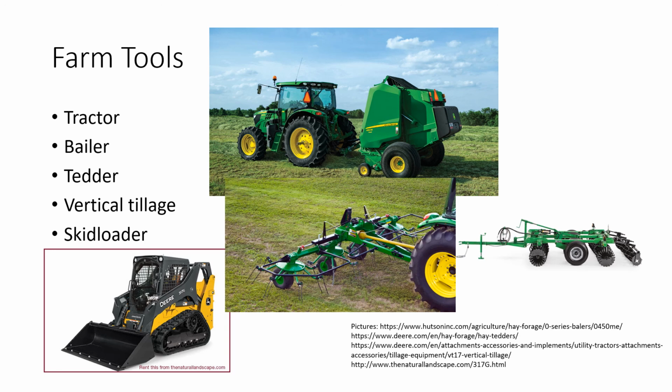Now, the item next to the tedder is what we call vertical tillage. Vertical tillage is how we break up the dirt to be able to plant different things. So whether it's corn or even the pasture, because we sometimes need to replant the pasture, we need to break up the ground to be able to plant the seeds. That's exactly what this does. These are different types of blades that go into the ground and break up the soil. Eventually the farmer comes by and plants seed in the soil that was broken up by this vertical tiller.